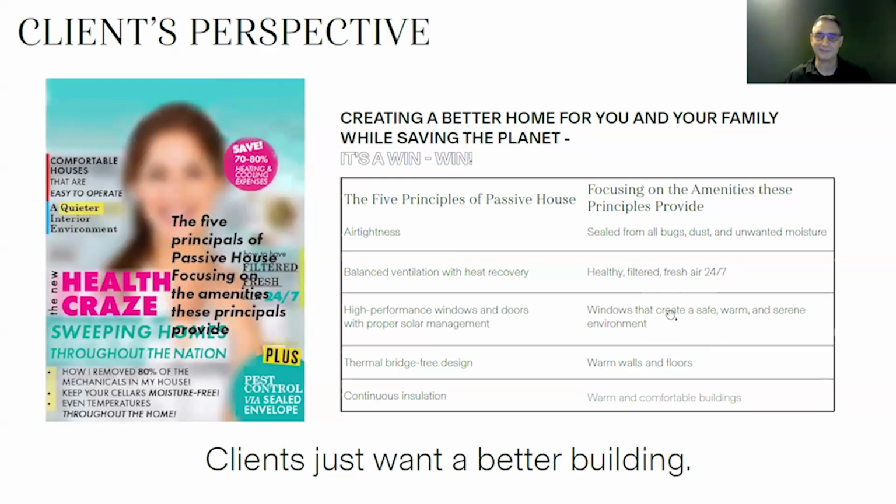Then you got the fact that you've got triple pane windows, at least in New York. 2 of those are laminated. So I've got security glass that creates a really quiet indoor environment. And then I've got warm walls and floors because I've built such a healthy, wonderful, kind of tight house that I don't need to heat these houses, which is bananas.